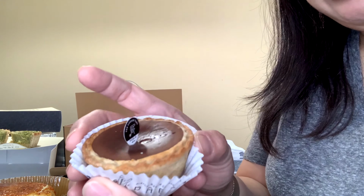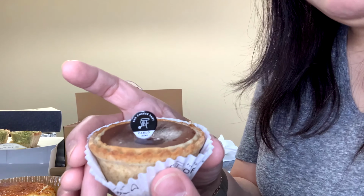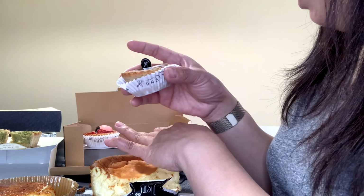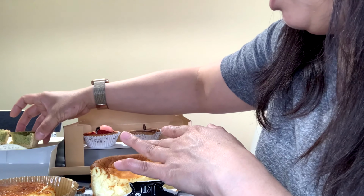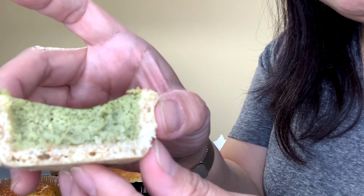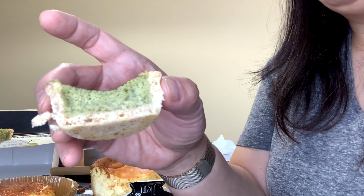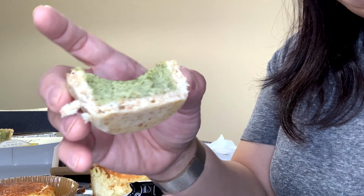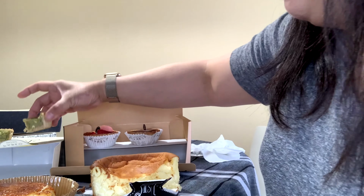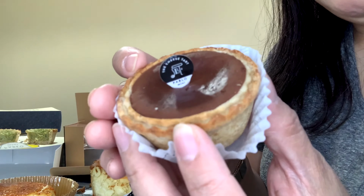Now this is the chocolate. This is a game changer. It's very, very, very good. I've never had anything like this in my life before. We bought four of the chocolate and we also bought the matcha right here. This is a matcha, and nothing really special. It's more of a matcha that they mix with a cheesecake, kind of like pudding matcha inside, so really nothing special about it. But yeah, I would buy this again.